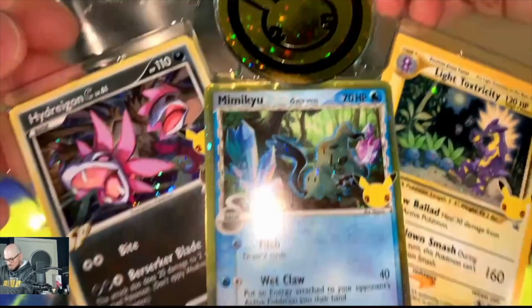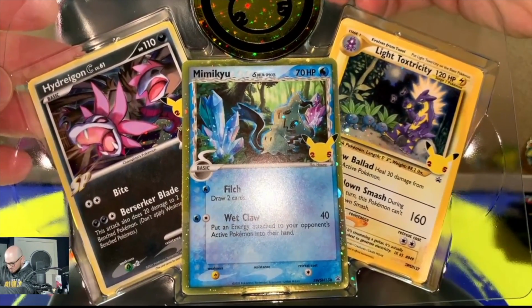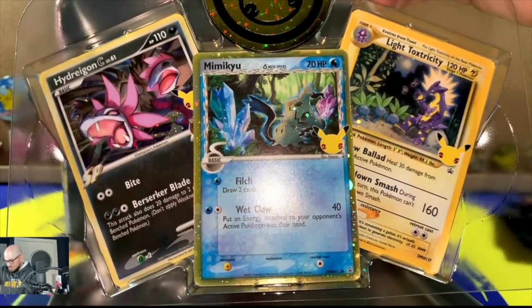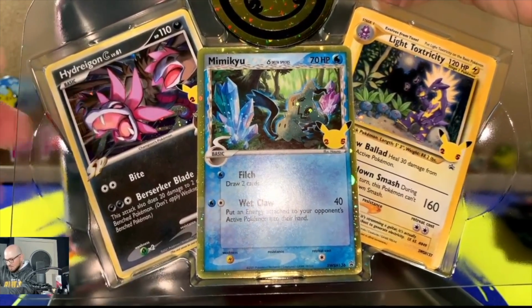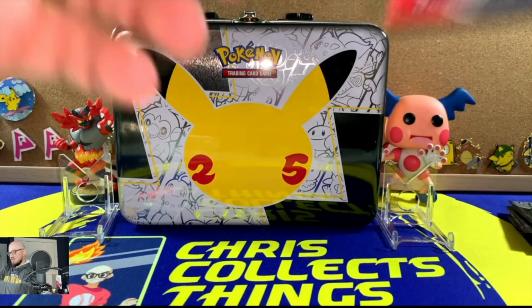Another one of those big coins, and here's the three glorious cards. Awesome. I do like the Light Pokemon. Delta, that one's gorgeous. With the Mimikyu, Water Mimikyu, I'm gonna keep that. And let's have some appetizers.